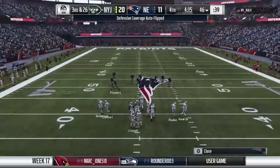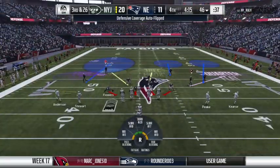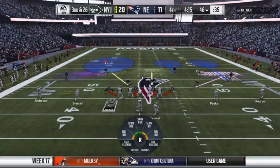The Jets on 3rd down. They've only converted once in 4 tries. This will be 3rd and forever.